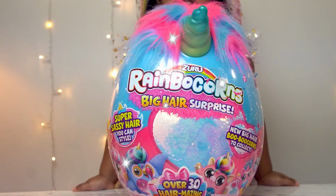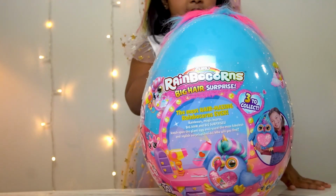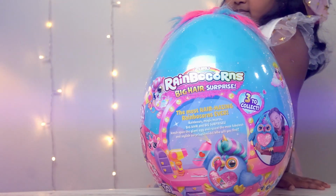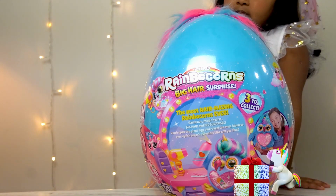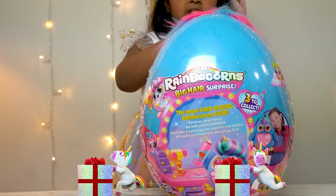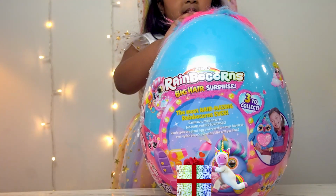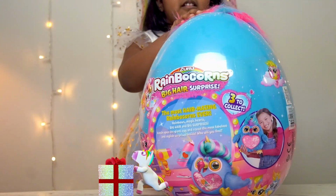Okay. So what else do we have over here? The most hair-amazing Rainbocorn ever. We have 3 of this that we can collect. 3 different Rainbocorns that we can collect. So we have this and we are going to see which one we have among the 3 today. Yes, Cheryl?